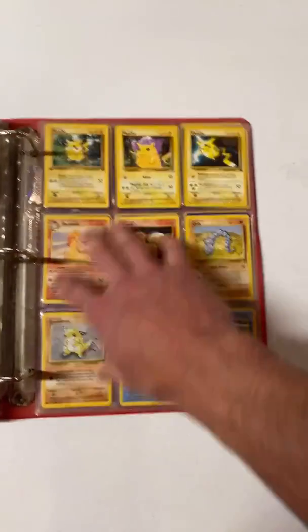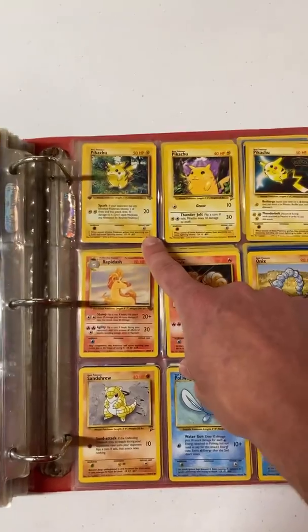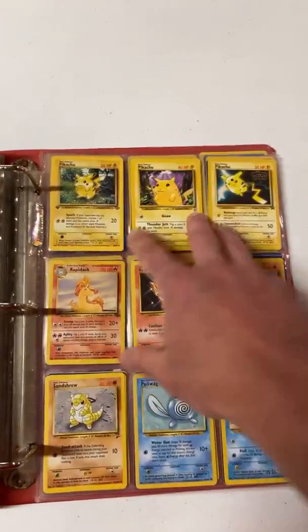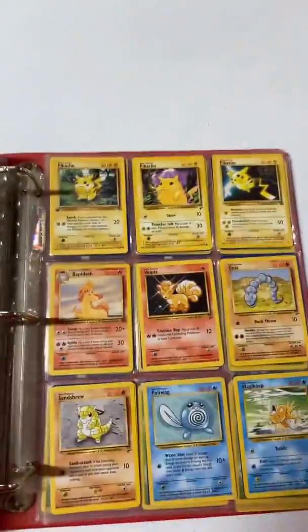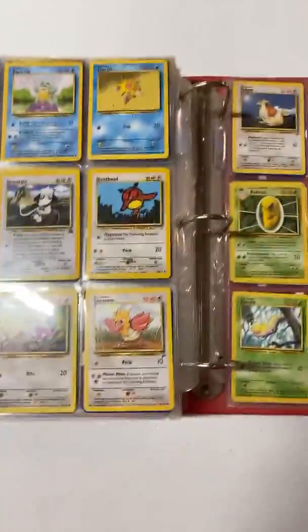These are some Pikachus my dad liked. This is the only first edition Jungle fake Pikachu that I've ever had. I've got a fake binder, and I didn't even realize this was fake until I was going back through it maybe a year or two ago. I saw it and thought, that's a fake Pikachu, because usually I would pull out any fake, but I just left it there because he's gone now, and I thought it was kind of cool.